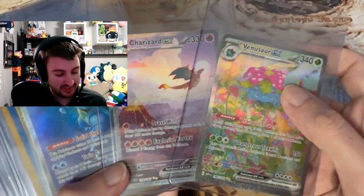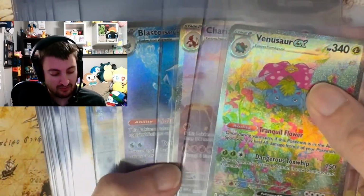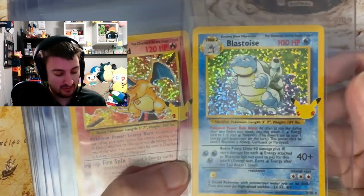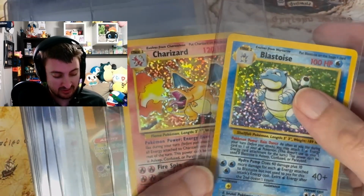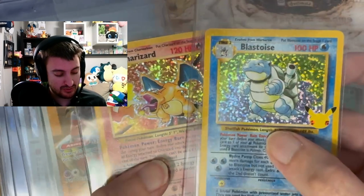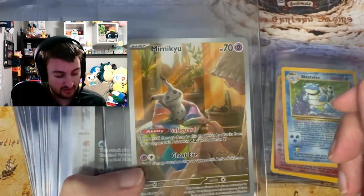These are notoriously difficult to grade, these big three from 151, so I'm hoping, you know, if they get 10s, they pull a big premium. So I bought all these off eBay, haven't looked at them, and they all look pretty clean, so I'm not going to go over the backs of them because we can just assume that they all look pretty nice. I actually have 2 Celebration Venusaurs already, so I didn't need another one of those, so I'm just sending those 2 to be graded.